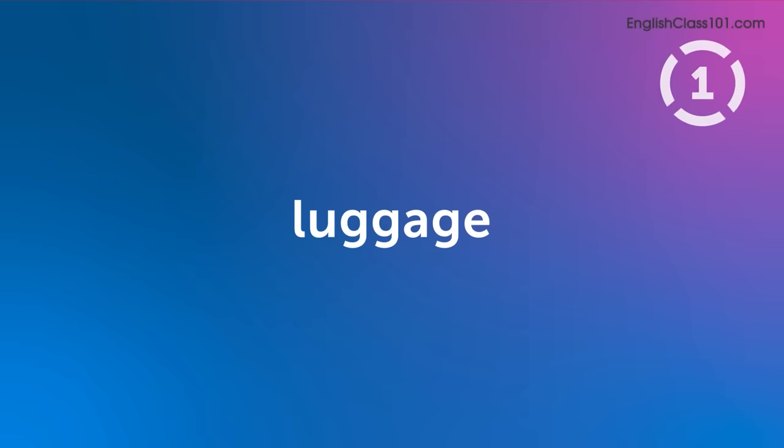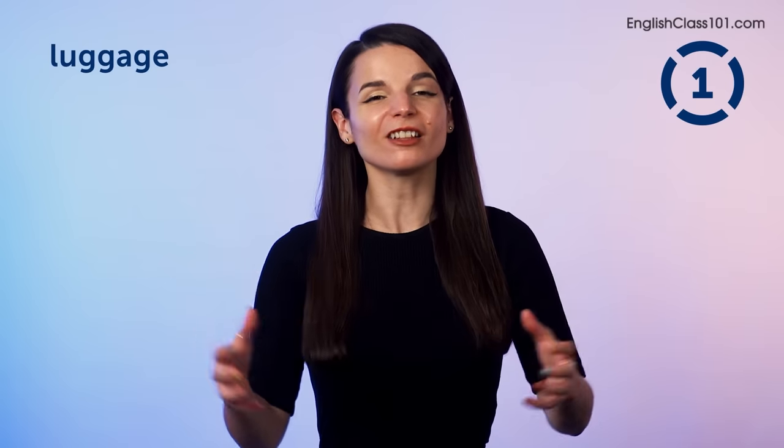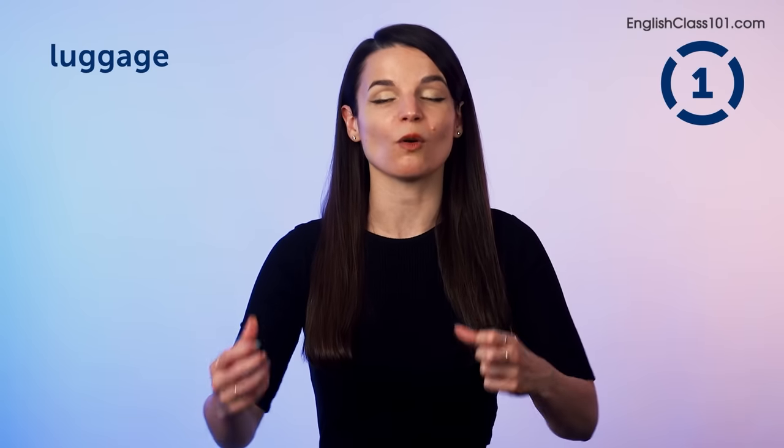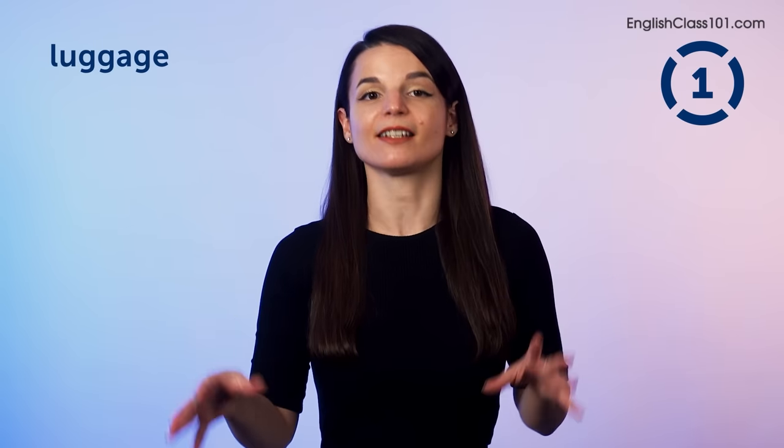Okay, let's get started. First is luggage. Luggage refers to all of the things that you take with you on your trip. When you bring a suitcase, a backpack, a handbag, another type of bag, we call all of that luggage.